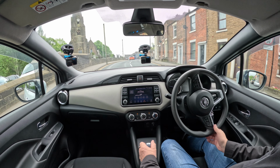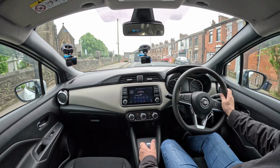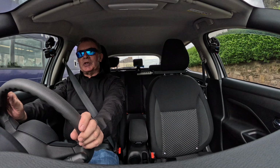But I would say that driving it before, I was pleasantly surprised. I mean, it's a 1 litre, we're pulling up the hill there like nobody's business.